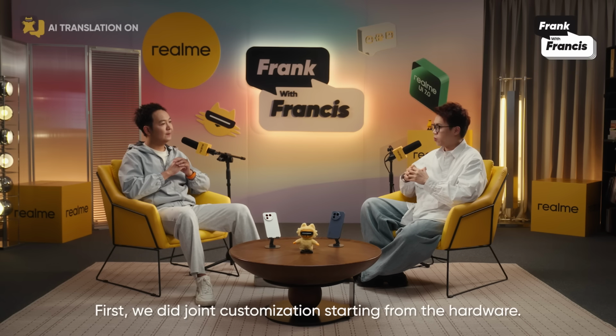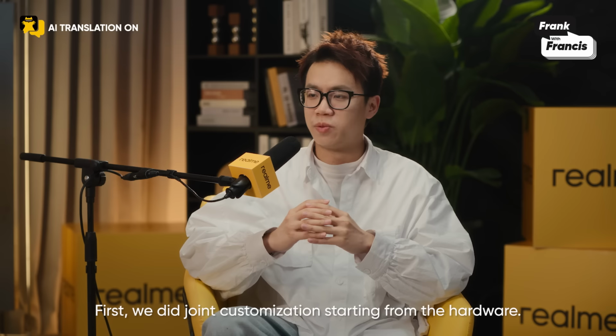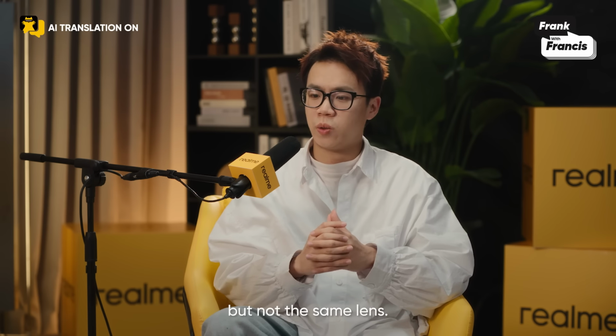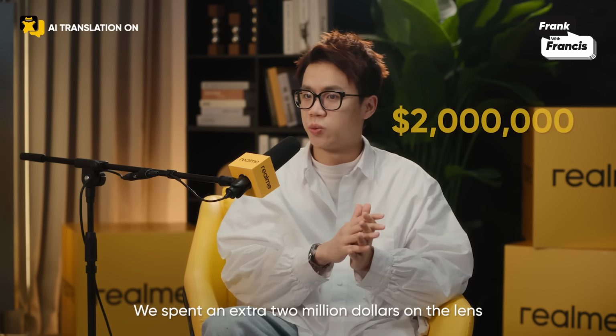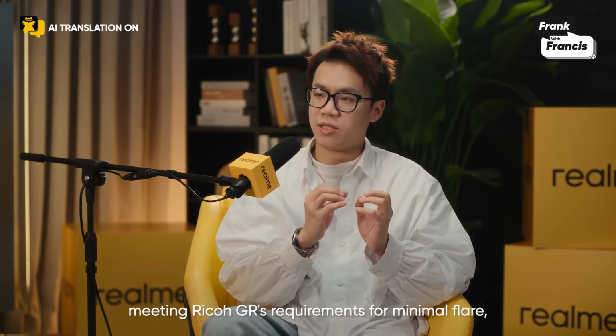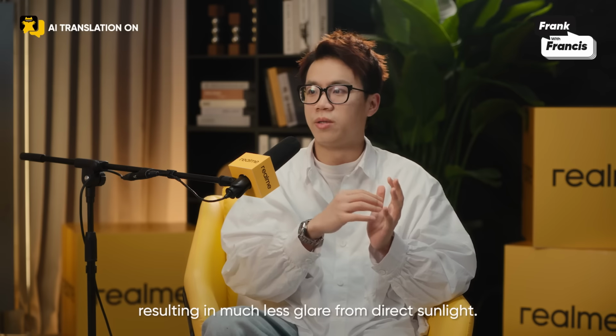First, we did joint customization starting from the hardware. We used the same main sensor as the OnePlus 15 but not the same lens. We spent an extra $2 million on the lens to reduce stray light, meeting Ricoh GR's requirement for minimal flare, resulting in much less glare from direct sunlight.